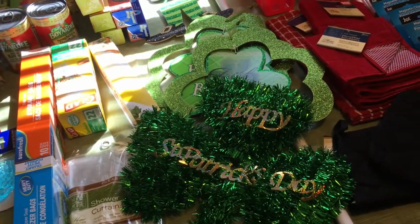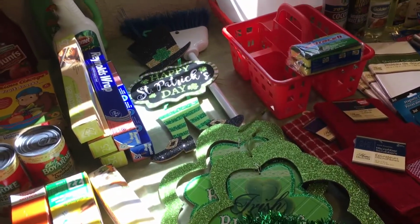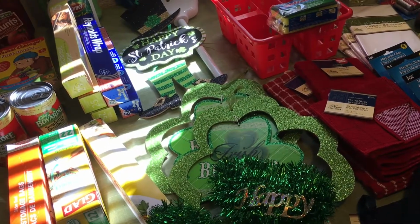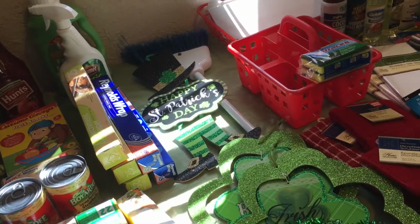So this is not my normal style. I'm not a sparkly, glitzy kind of person. I'm more of an old-fashioned, rusticy looking. But just so that we had some sort of a St. Patrick's, I like to decorate for each holiday.